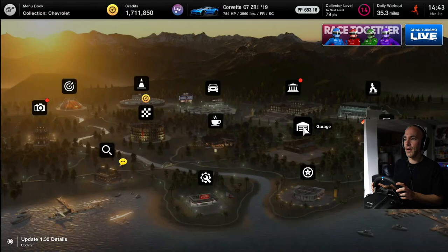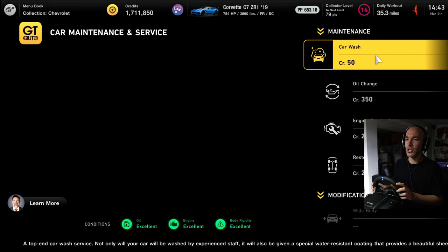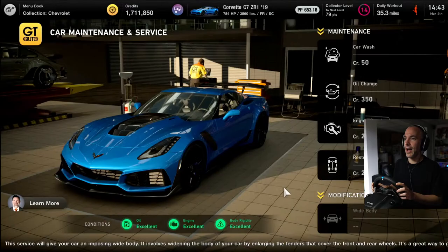Go to GT Auto once. Car maintenance and service. What do we need to do? Do we need to wash the car? Everything's in excellent condition, it seems. Put a wide body kit. That'd be sick. Engine overhaul. Don't need to do any of that, it seems.